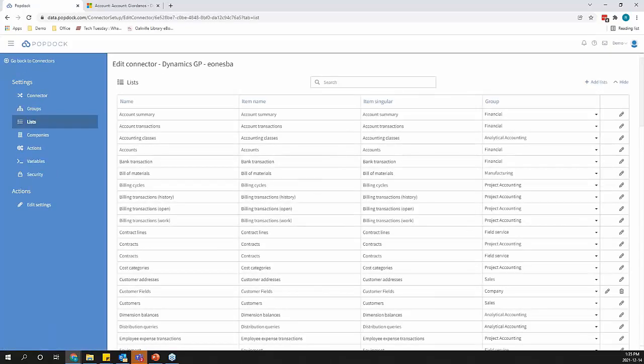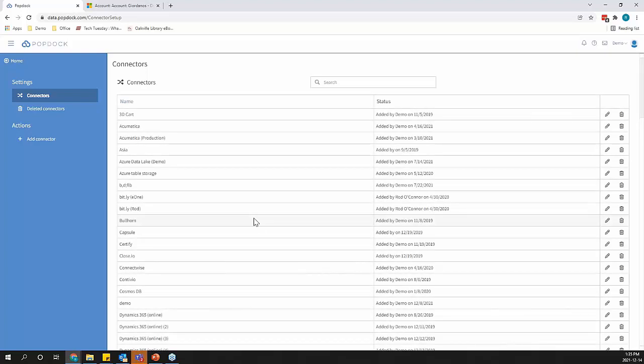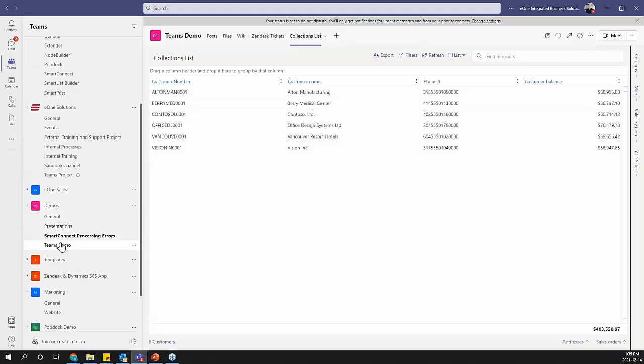So I just have a couple more things I want to make sure I show you while we're here. I mentioned PopDoc Widgets earlier, so I want to show you a couple of those in action. Let me jump out to Teams here. I'm in my Teams demo team, and I've got a tab called my collections list.